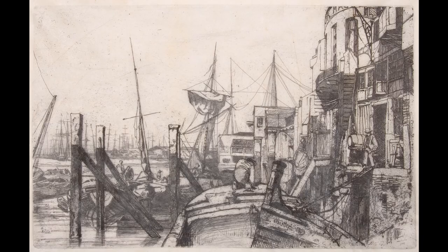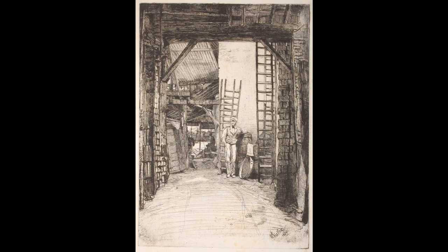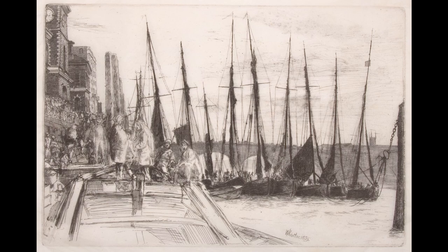So Whistler was observing London and the Thames at a time of great change, great technological and physical change. There were a lot of physical changes taking place in the city. And that led me to think about Whistler and his role in depicting what, in a late 19th century sense, was a productive landscape, a landscape of warehouses, of wharves, of foundries, of timber yards, all the nuts and bolts of industry.